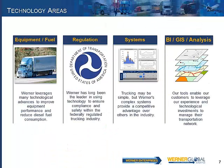The four technology areas that I'll cover today are the equipment and fuel areas. We'll touch on regulation and how we've used technology to accommodate and meet the regulations that our industry faces. I'll go through several systems that we have, and then also finish up with business intelligence, geographical information systems, and our analytics team.